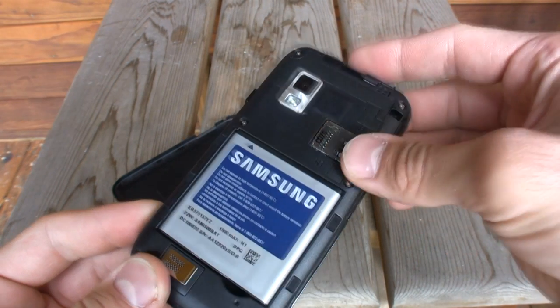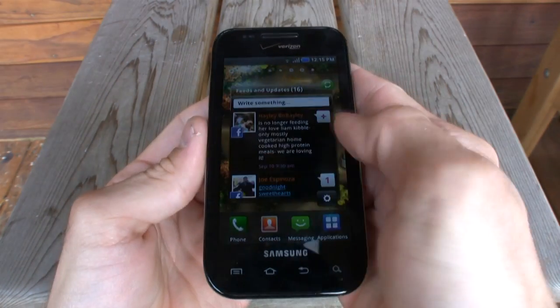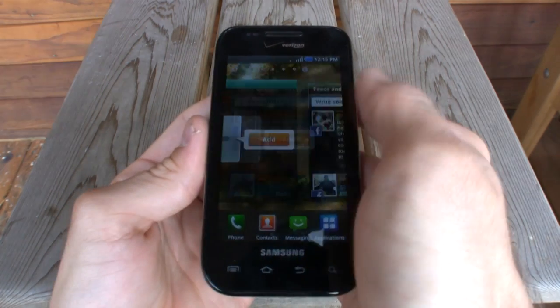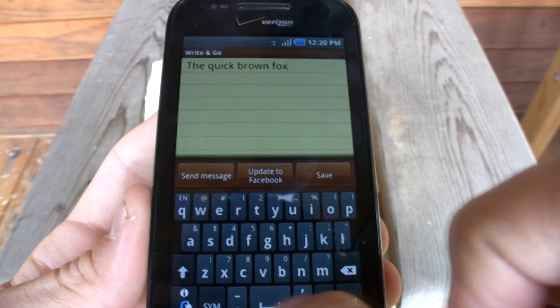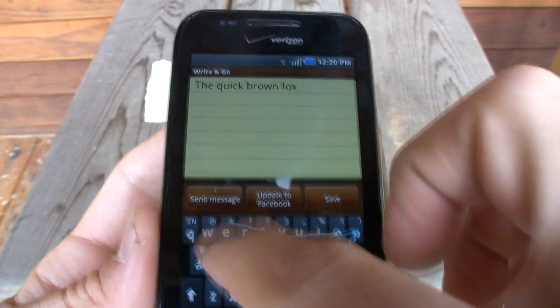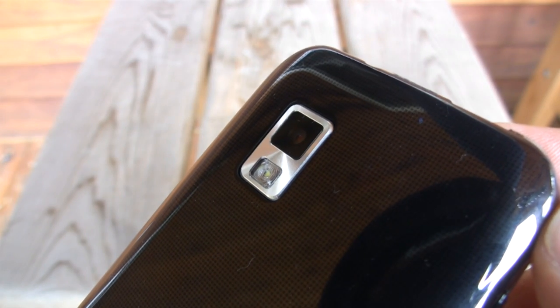This phone has a 1 gigahertz processor, so it's very quick, and it also runs Android 2.1 with TouchWiz 3.0, and that's something that we've seen on the Epic 4G, Captivate, and Vibrant, so check out those reviews on our page for full demonstrations of the TouchWiz Android 2.1 experience. This phone also has an LED flash and video light, and the Epic 4G for Sprint is the only other phone that has an LED flash video light. The Captivate and the Vibrant don't.